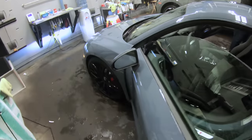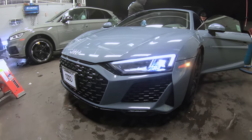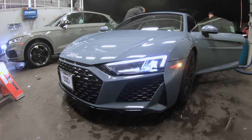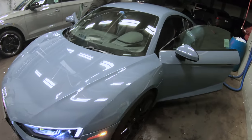I just walked in and they're detailing this car to sell. Wow. I don't know if you guys can see it from the camera. It looks really good. I never actually bought a blue car in my life. This is kind of a sky blue. It looks really good though. It has everything I wanted.